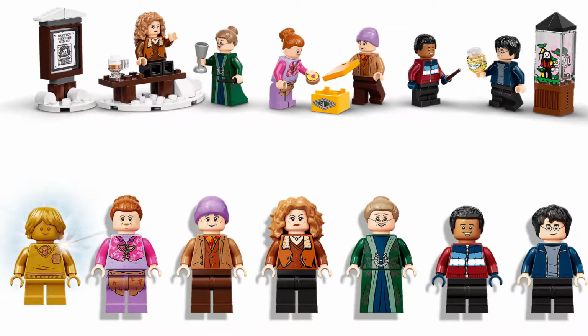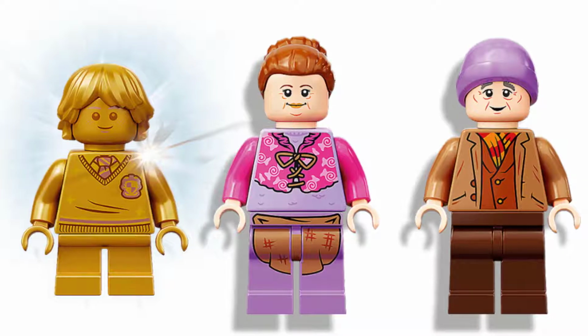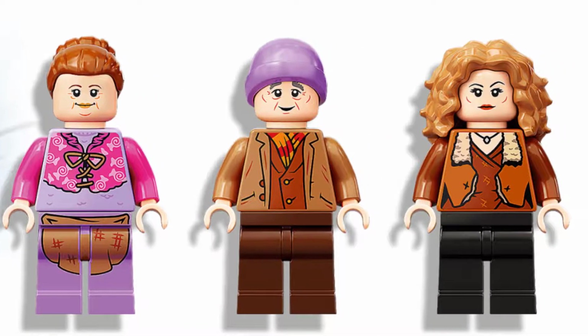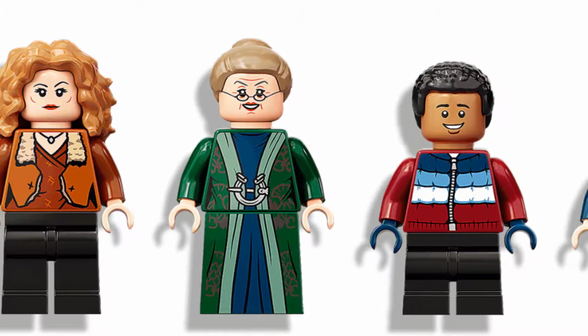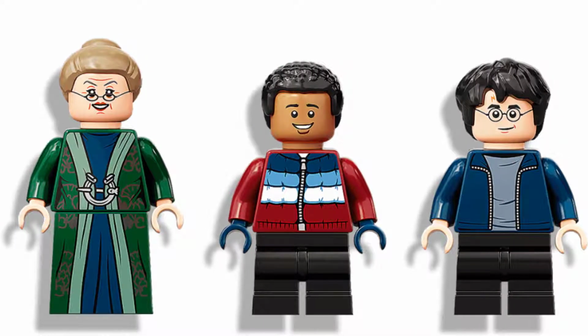Looking at the minifigures, you see the golden Ron Weasley there, and then next to him is Mrs. Flume and her husband Mr. Flume, who run Honeydukes. We have Madame Rosmerta, who runs the Three Broomsticks. And then we have Professor McGonagall without her witch's hat, so it's nice to see her hair in this one. We also have Dean Thomas and Harry Potter.